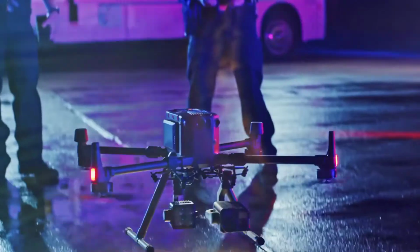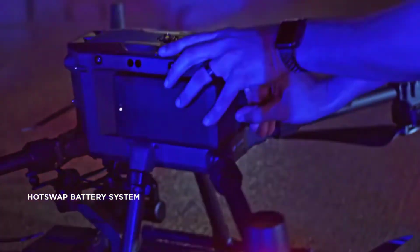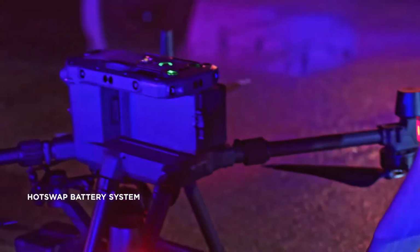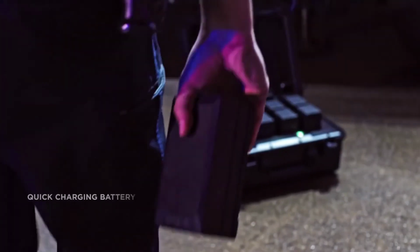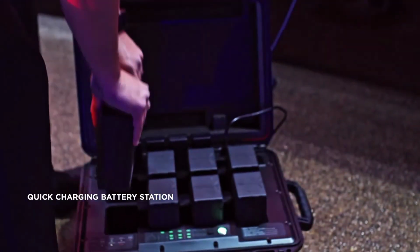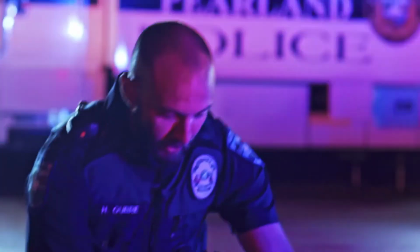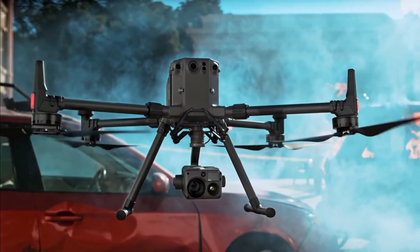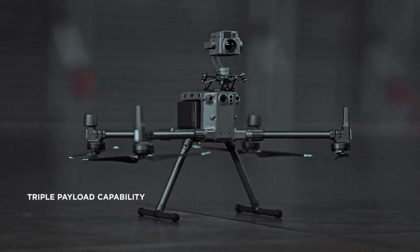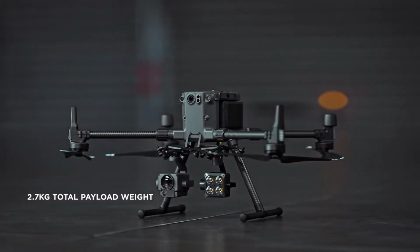Efficiency doesn't stop with just software. Downtime is minimized by a hot swappable battery system that keeps power flowing without the need to reboot the aircraft. A new quick charging battery station allows for rapid recharging of four groups of flight and controller batteries, so you can keep operations going for as long as you need. If that's not enough, the Matrice 300 RTK platform supports up to three payloads simultaneously and 2.7 kilograms of total payload weight.